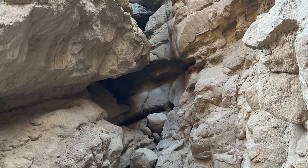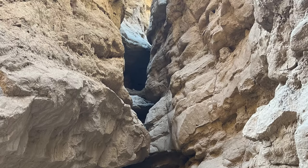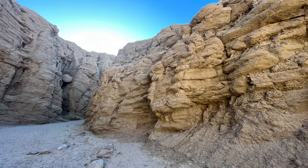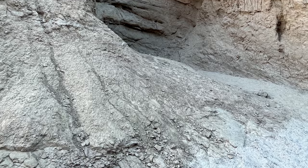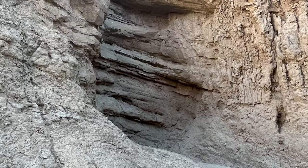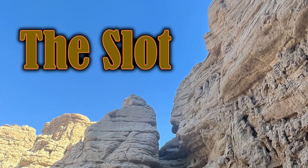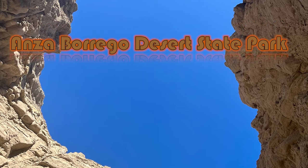Many people choose to wear hiking shoes or running shoes. I did it in flip-flops, of course. Be sure to take a liter of water at least. And if you wear sunglasses, you'll be taking them off and on the whole time. And you might want to pack a snack. But as always, always carry out your trash. It's one of the best things to do in Anza Borrego Desert State Park.